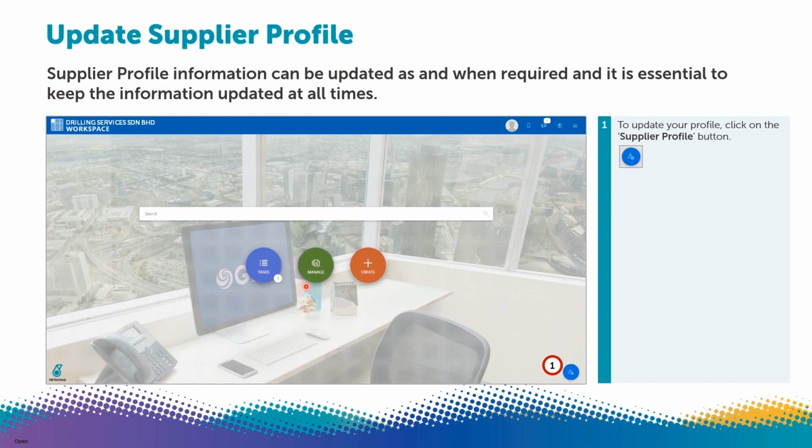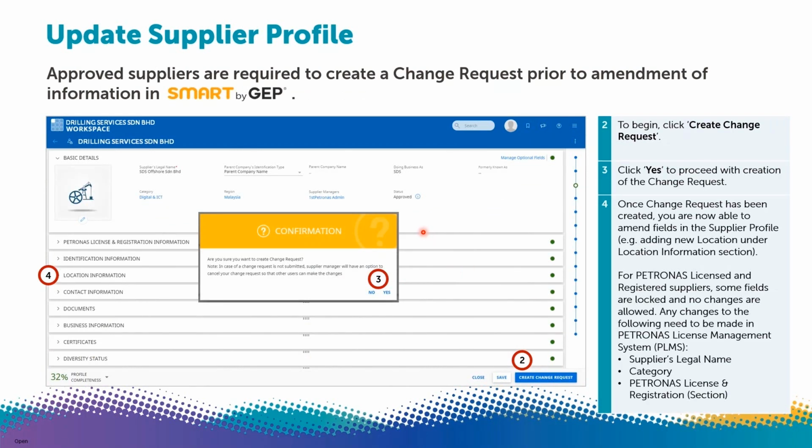After your supply profile has been approved, you can still make changes by creating a change request. This is done in the supply profile. So when you log into your profile, you just click on the supply profile again, and then there's a button called create change request. For any changes you want to make to your supplier profile, let's say you want to add a new ordering location or new bank details, you just click on create change request, click yes on the confirmation box here, and proceed with the changes. Then after that, submit to us for the approval.